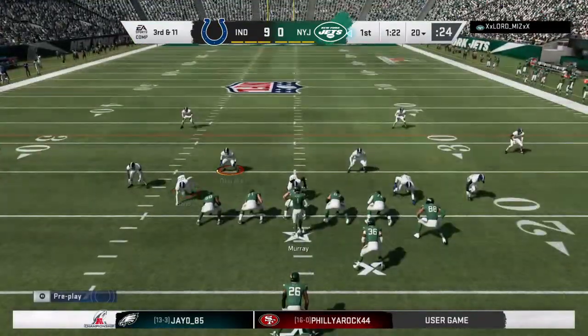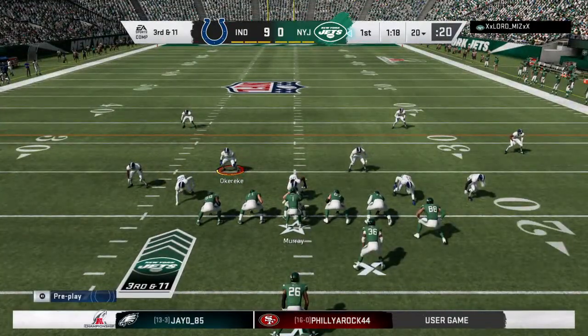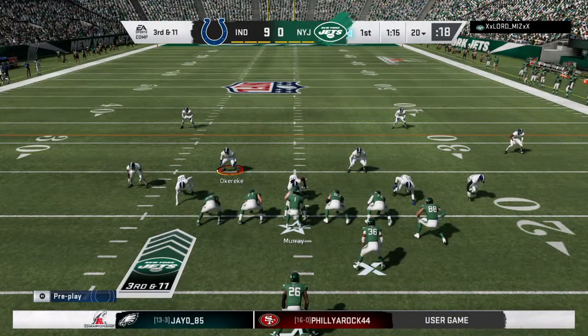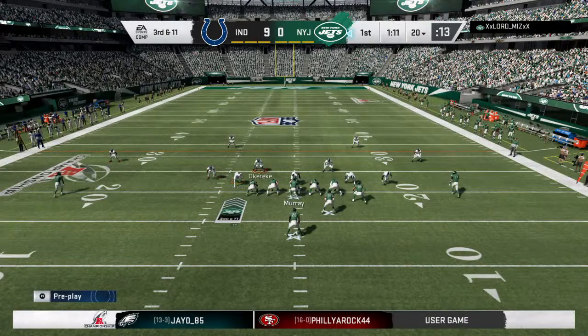Set. 70 ending. 58 right there. Here we go. Watch safety creeping. That's it. He's creeping. Check 26. Check 26. Deuce. Look at that.